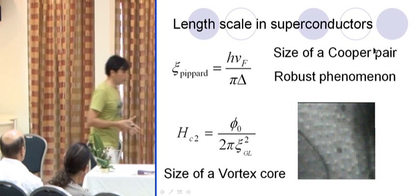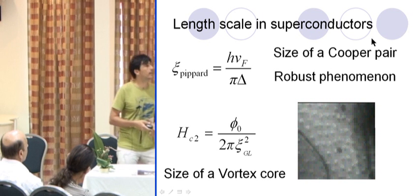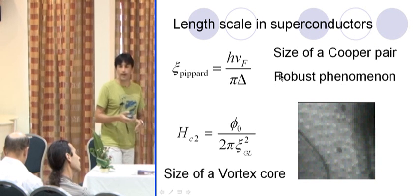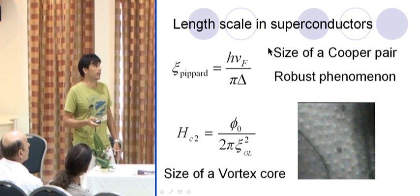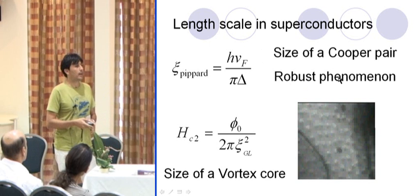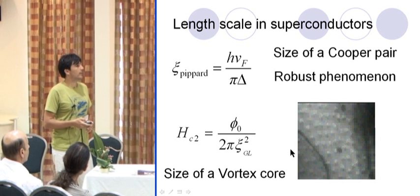So if you want to break superconductivity, for example, if the Cooper pair wants to scatter on some defect, then basically you have to break all the Cooper pairs within this size of the coherence length. This is why superconductivity is so robust in conventional superconductors. The other length scale is the size of the vortex core.